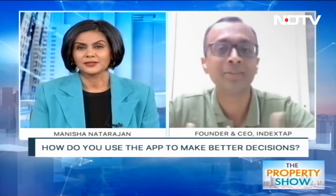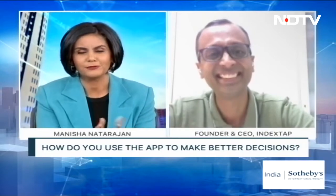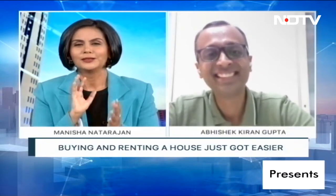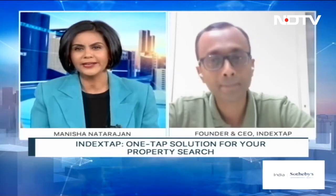I like that aspect. The haggling part stops because you know what is the last apartment or flat which has been sold and at least you will moderate your expectations as a seller. But right now, very limited. I know Mumbai is a very big market and Thane and Pune. When do you take IndexTap to other cities? What's the plan?